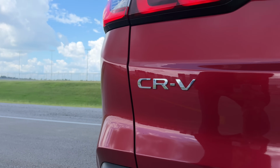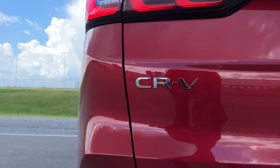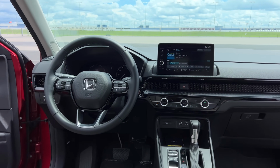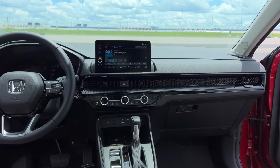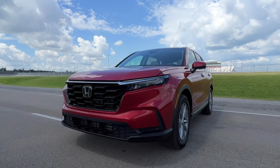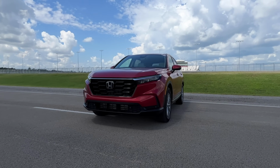All right, the CRV here is all new for 2023 and Honda says it's bigger and better in every way. It rides on Honda's new global architecture platform like the new Civic and the HRV. It's got an updated exterior design, a new interior that's more spacious, and it's got some modern tech. So has Honda done enough to keep this on the top of the list for SUV shoppers? Let's find out. Let me give you a quick tour of the new CRV.